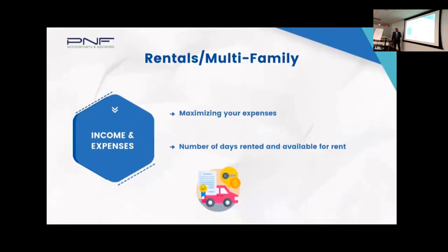Next is rental multifamily. Again, maximize your expenses. Do not leave money on the table. A lot of clients and a lot of people, when they file their taxes, do not look at all the expense sheets. We have very extended expense sheets for investors and for real estate developers and for rentals. So if you need it, please reach out to us. We'll be more than happy to share it. Make sure there's no item that you miss.